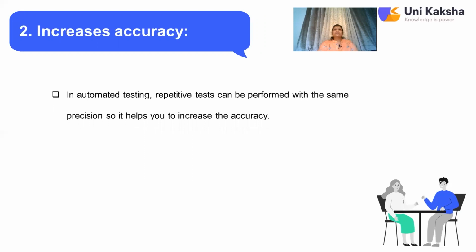The second benefit of using automation testing is that it increases the accuracy. As it is automated testing, we are going to run repetitive tests, or we can execute the tests 24 by 7. So automatically it increases the accuracy, because a number of test cases are executed according to the time concerned. So it is definitely increased as compared with manual testing.